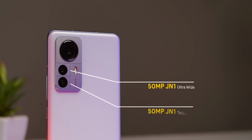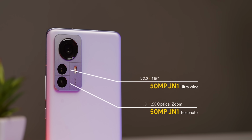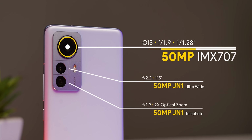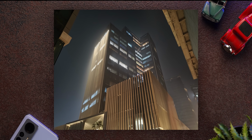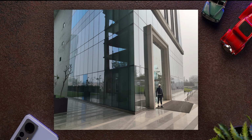The cameras are also top-notch. 3 cameras, all 50 megapixel sensors, 2 Samsung JN1 50 megapixel sensors, 1 for ultra-wide shots and 1 for 2x optical zoom shots. The main camera is the Sony IMX707 50 megapixel sensor with OIS, and this is a large sensor. And you know what? It just takes beautiful, vibrant shots. I mean, look at this shot. It looks like it's taken from a high-end phone. It's just very good, and these are photos from the main 50 megapixel sensor. But let me tell you, the other 50 megapixel sensors are also up there when it comes to quality.